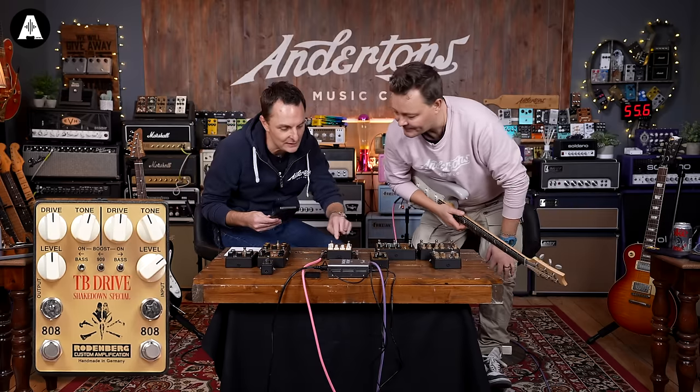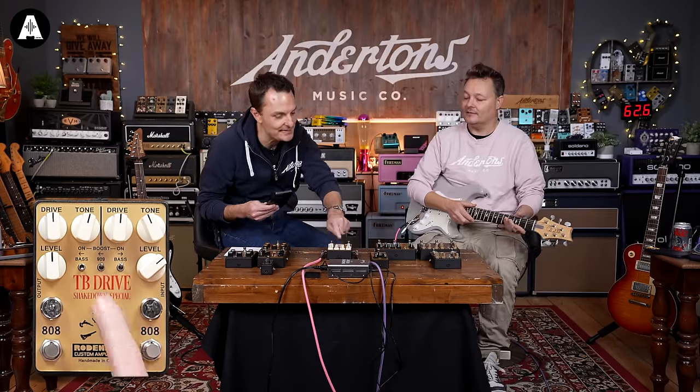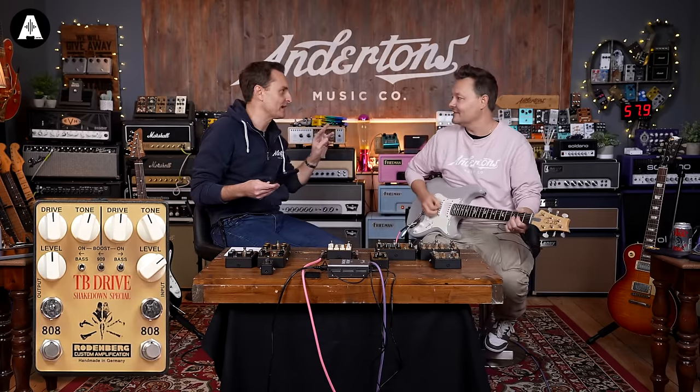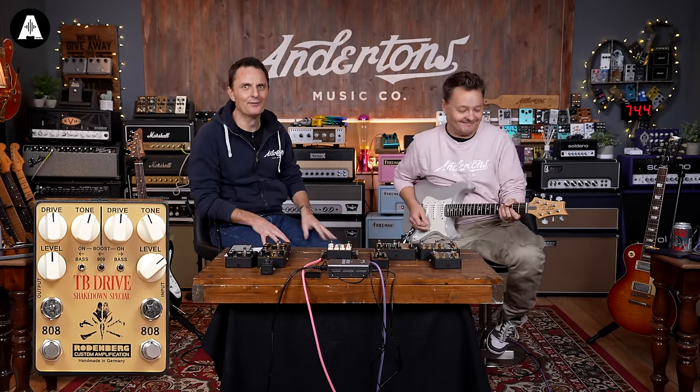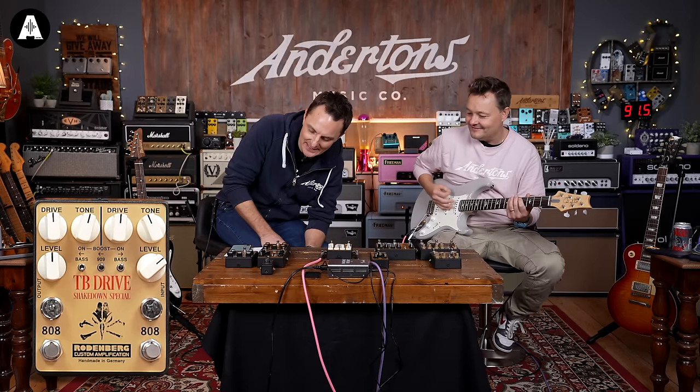909 or 808? Well, 808 is there, but this switch makes it 909, which is just one more than 808. 909 on the left-hand side. Okay.